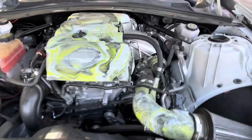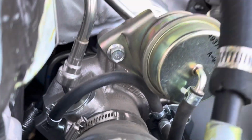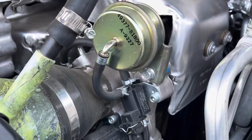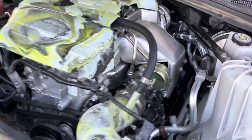And let's just take a look at that little itty bitty baby turbo one more time. Woo! There she is, look at her. She's so small. So very small. Yeah, it's tucked right up in there. Right there. The wastegate's bigger than anything.